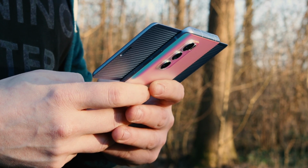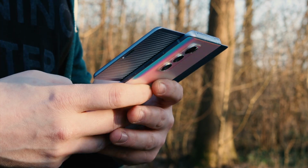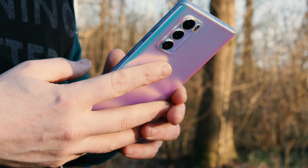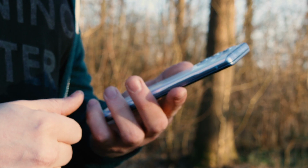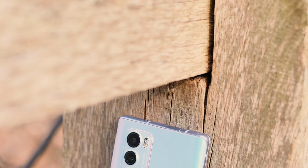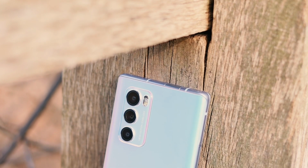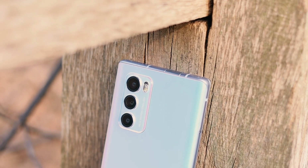Okay, so with the specs out of the way and me awing over the design and how much I love using this device, let's talk about the day-to-day use, because at the end that is what matters. From day-to-day use, as stated, I do truly like it. I love it even.